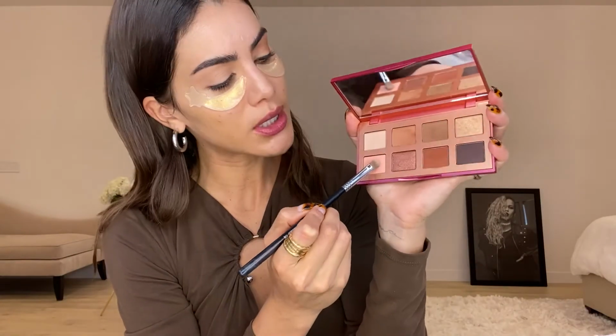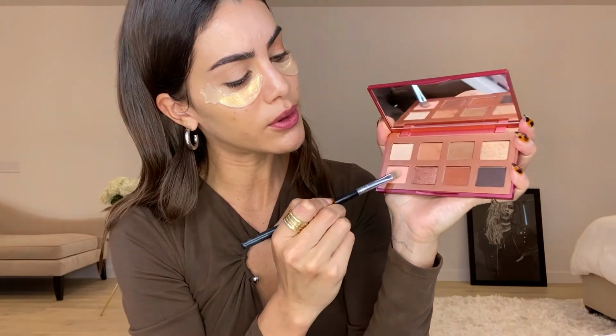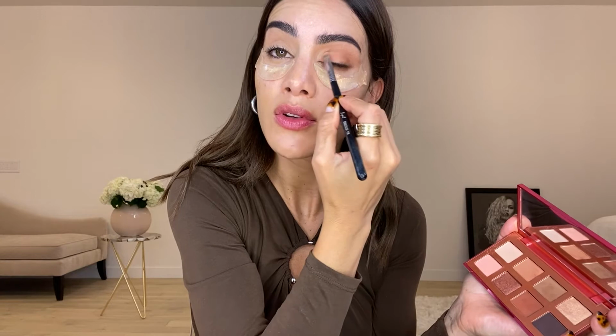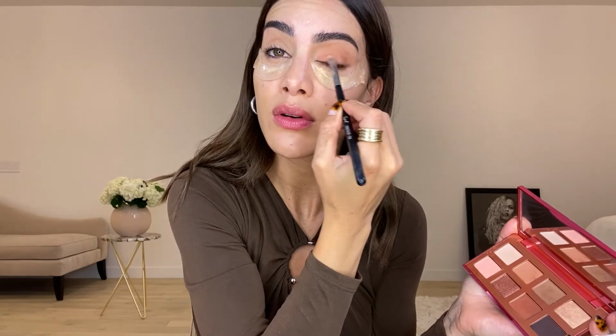And then I'm taking a pencil brush and blending it down here by my eye too, okay? Next, I'm gonna take this peachy color, which is so beautiful. I'm obsessed with it. And I love this for my everyday. Just by itself too, it's so beautiful. I'm gonna place that in there on my lid.